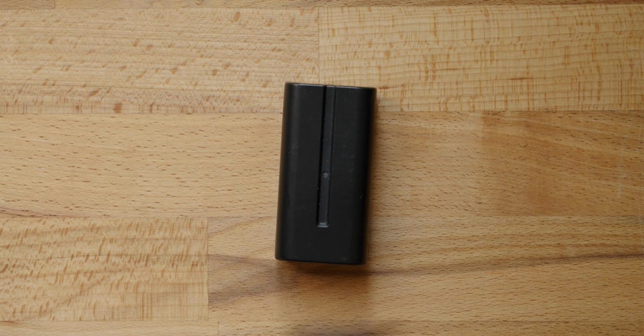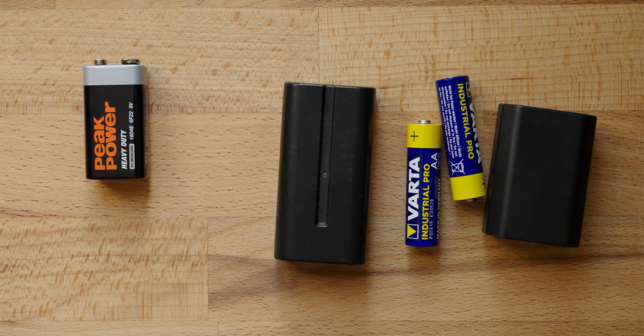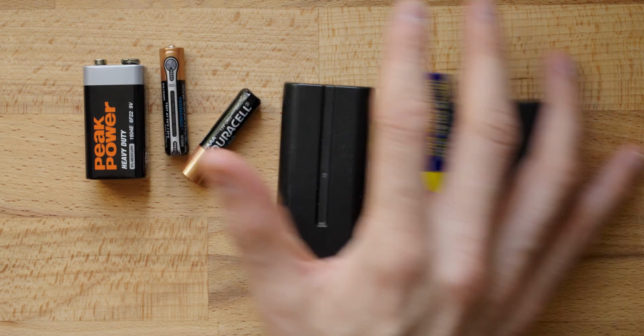Have plenty of batteries for all your varying needs, camera batteries, AAAs and 9-volt batteries for your audio recorder or microphones. If you don't have enough batteries, be sure to set up a charging station so the batteries will be good to go when you need them.